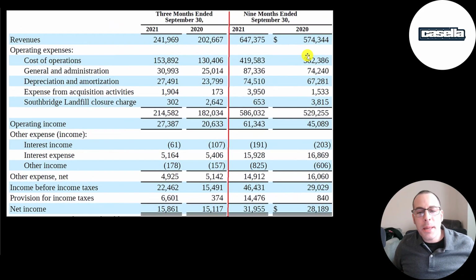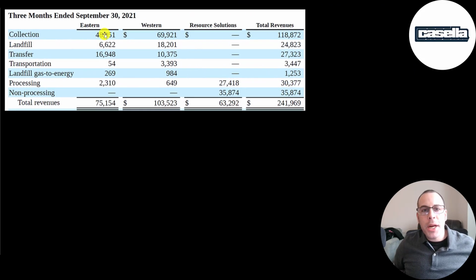This is the income statement from their 10Q, the first 9 months of 2020, the first 9 months of 2021, the third quarter of 2020, and the third quarter of 2021. The top line is the revenue, and that third quarter revenue went from 203 million up to 242 million. And they break up their states into the eastern part and western part. Half their revenue are the fees they charge for collecting the garbage. That was 118 million, 70 million in western states, 50 million in eastern states.